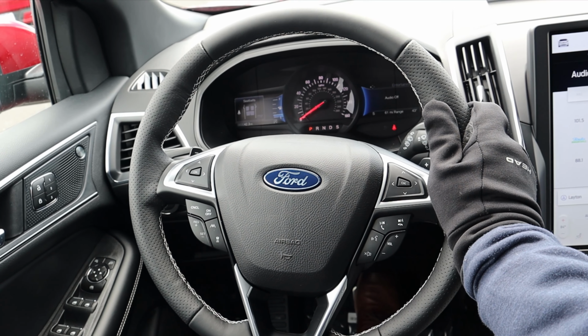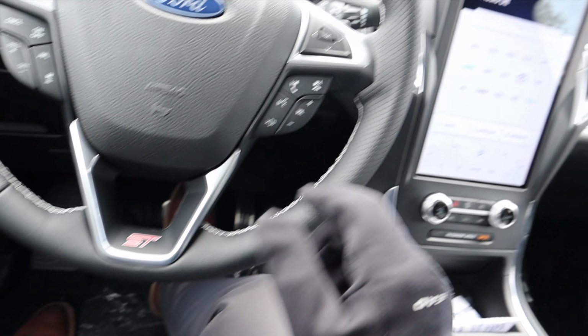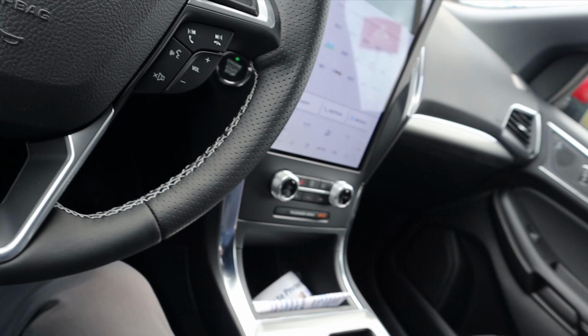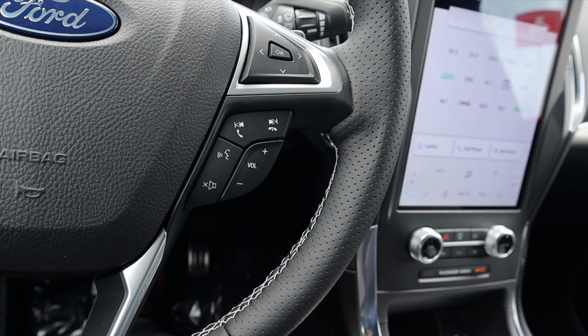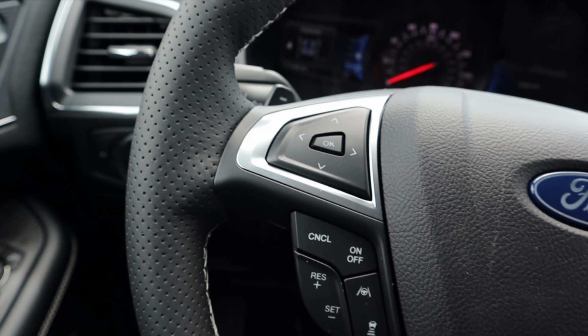Now here is the steering wheel with the Edge. You can see with the padding there at the top and at the bottom, notice the ST logo, and then it's perforated here on the side. And then you've got that contrasted stitching right there in the center. Volume and voice command controls right here. Controls for the center stack with the paddles there on the back. And then more controls for the center stack.